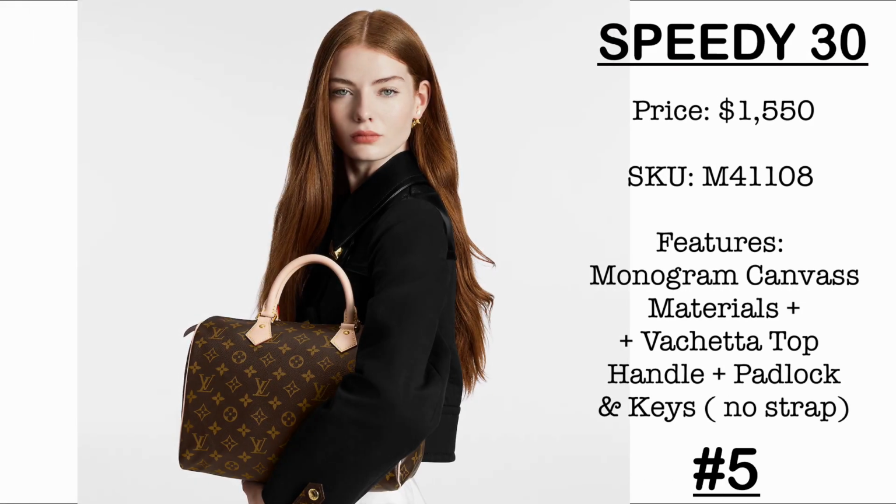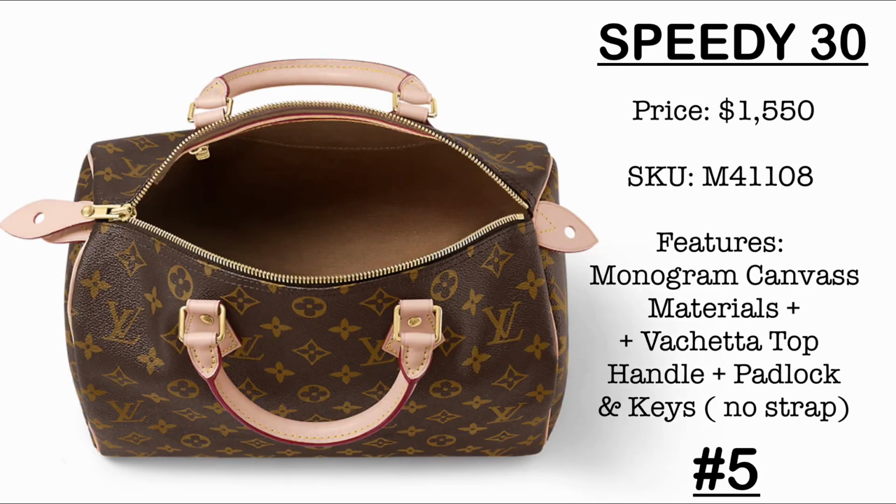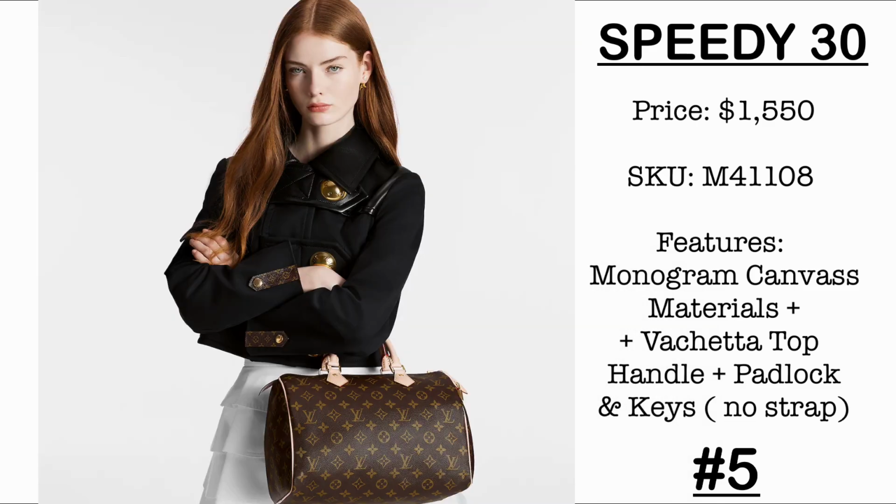Then we have the Speedy 30. Price is 1,550 USD. Again, guys, this is a non-bandoulière version, so no strap would come with it, but it would come with a padlock and keys.